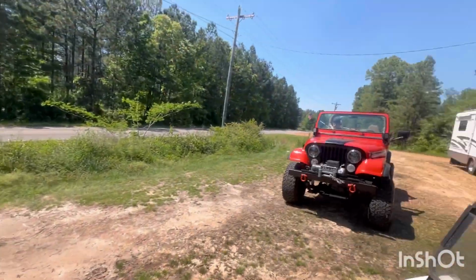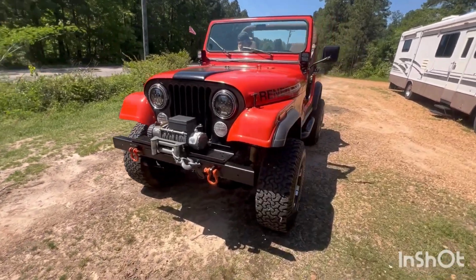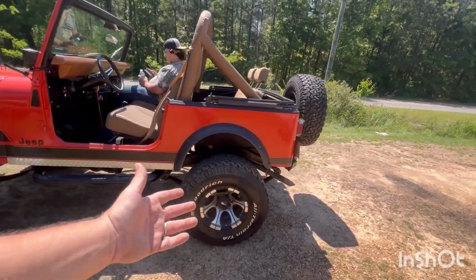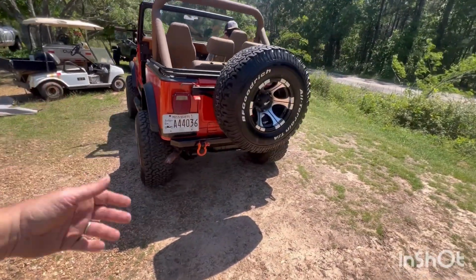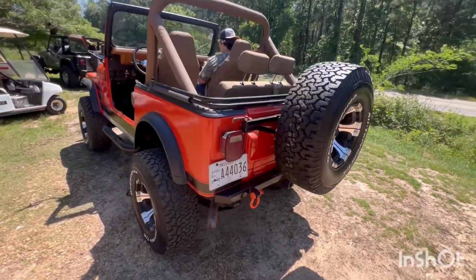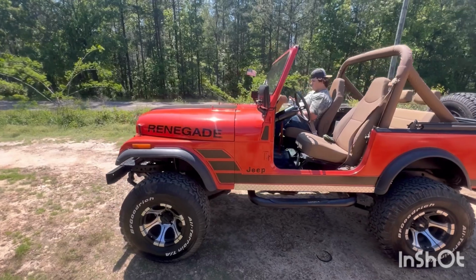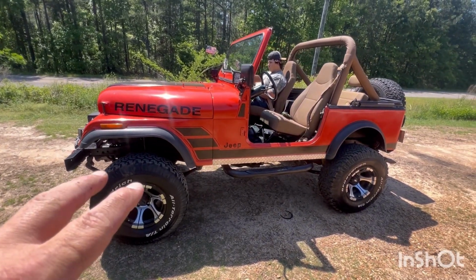We also got this CJ7. Really nice CJ7. It was painted, I don't know, several years, 7, 8 years ago maybe. BFG K2s, big lift. Runs wonderfully. Perfect little CJ. Maybe we sell this one and keep the TJ. I don't know. But either way, we're going to take a little ride. We're going to go to the lake.